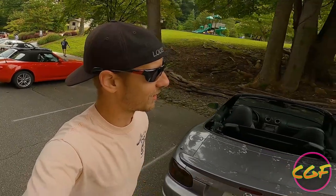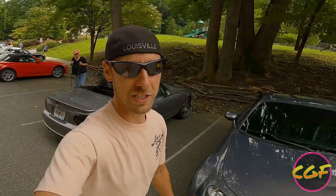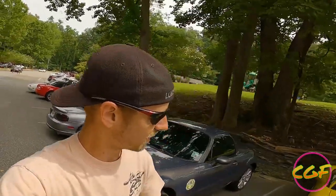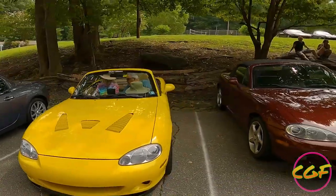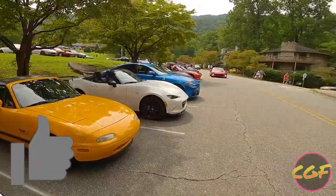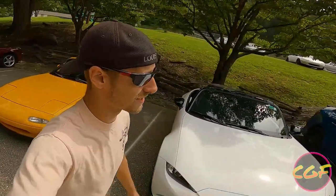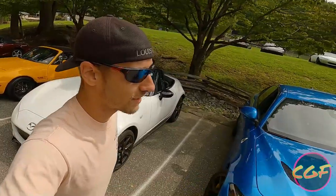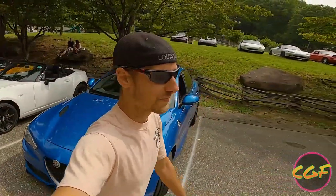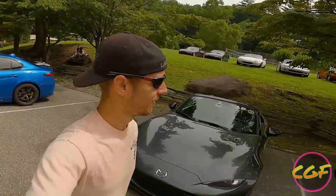Looking for something rare. I never really buy anything, so this year I told myself I was gonna buy something. It's a cool car. Basically, there's so many cool Miatas. You really see the community come together. It's really cool, you know?